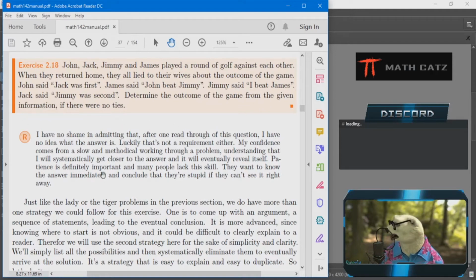So, just like I write here in the little blurb in the book, there's no shame in acknowledging that reading this once, I am not confident in the answer. I have no idea what the answer is, to be honest. They haven't helped me. They make all the letters the same. All the names start with a J. Everyone's lying. Four people are saying stuff. It's a little confusing, and it's supposed to be.